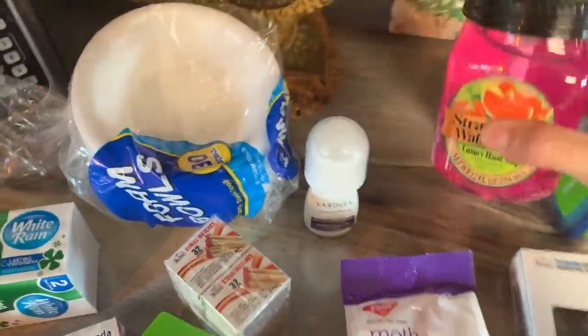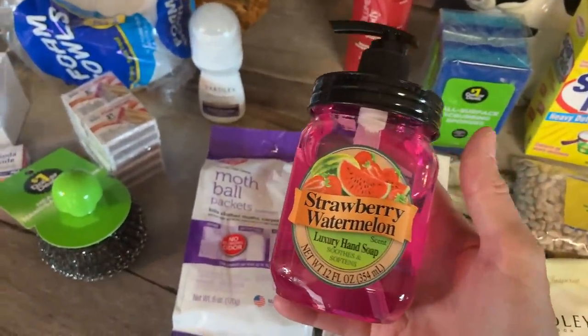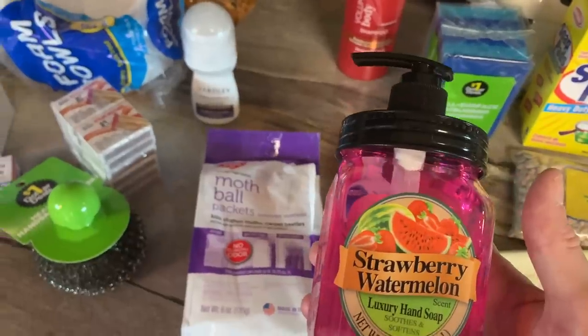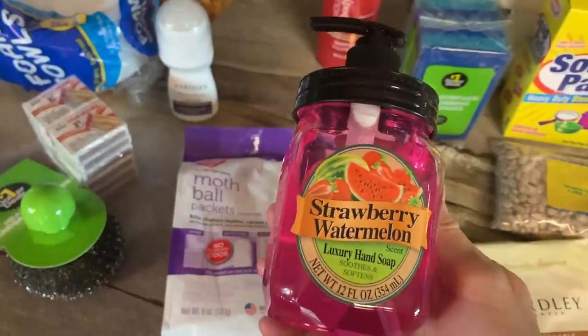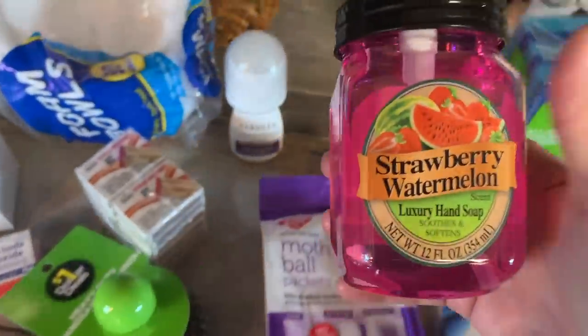I pick up some of these cheap little soaps. I think they're cute. I like to place them in my bathroom. As I've said before, it's like dental care. Soap. You can never have too much soap in a prepared pantry. Like I said, this may not be a scent that you like, but I'm telling you, when you can get something like this for a dollar or less, something quick and easy.